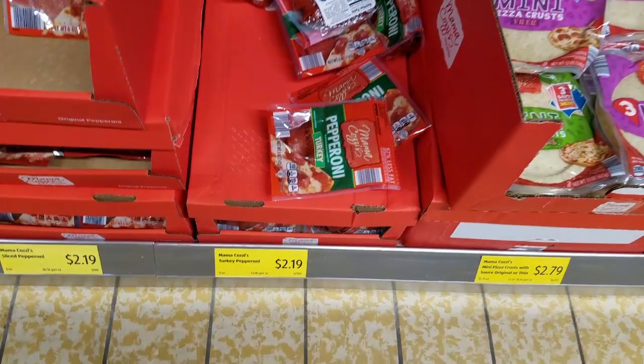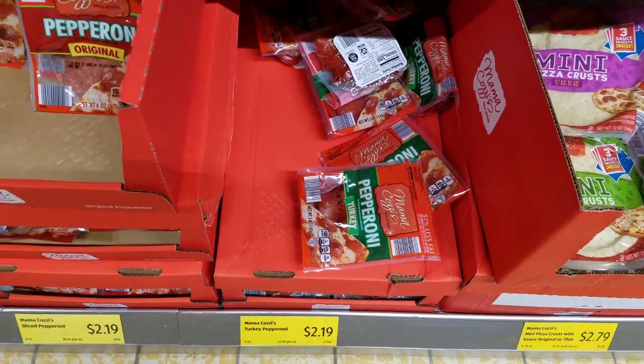And then coming around to the other side of the aisle, I have a lot of the international foods. So things for pizza, pasta, any Mexican dishes. I typically buy my turkey pepperoni here. Nothing wrong with regular pepperoni, but I like the turkey pepperoni better just because it's a little bit lower in fat and calories. Also, they have many different kinds of pasta.